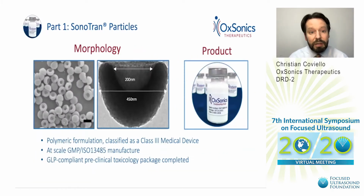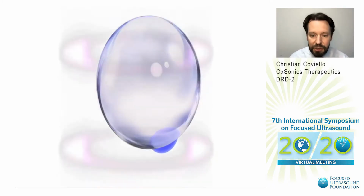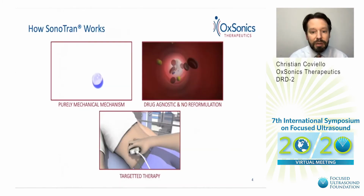Part one of our product, our SonoTran particles, are shown here in the TEM image. Each particle is 450 nanometer in diameter, cup-shaped, having a 200 nanometer cavity. Each of those cavities stabilizes an individual air bubble. Those air bubbles, when excited by focused ultrasound, expand and inertially collapse. We don't see stable cavitation from the particles. The inertial collapses lead to microjetting, pushing both drug and particles away from the site of inertial cavitation.